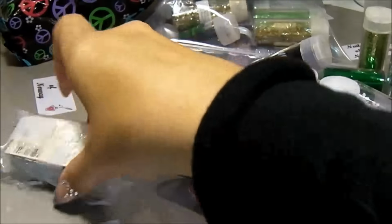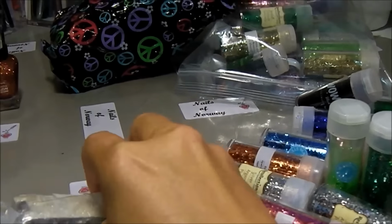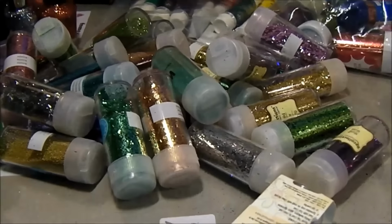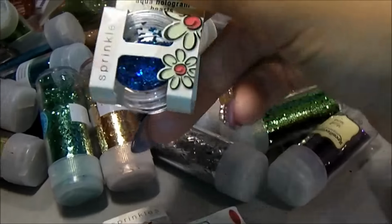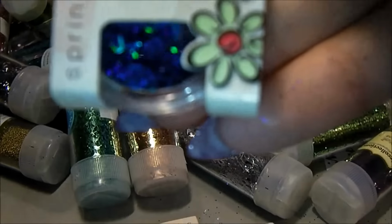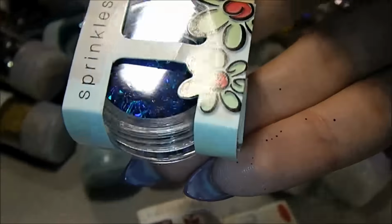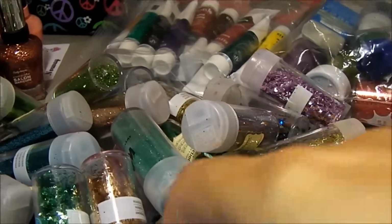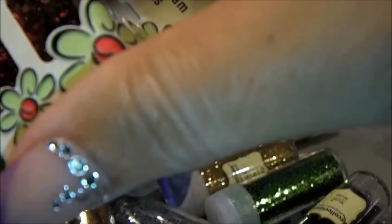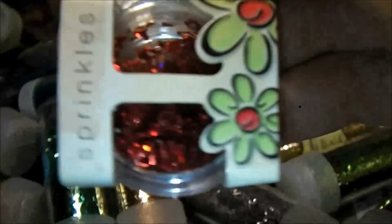And here we have some small nail art. Just a minute, everybody. So now I poured out the rest of the glitter, so I'm making it a little bit easier for you to see. And here we have some aqua hologram hearts. Oh, how beautiful. Look at these hearts. I love them. And there are some red hearts. I don't know where the lens are.